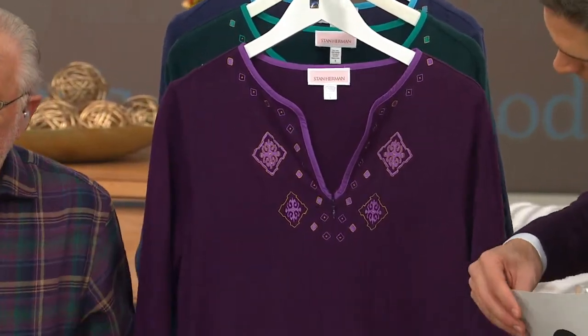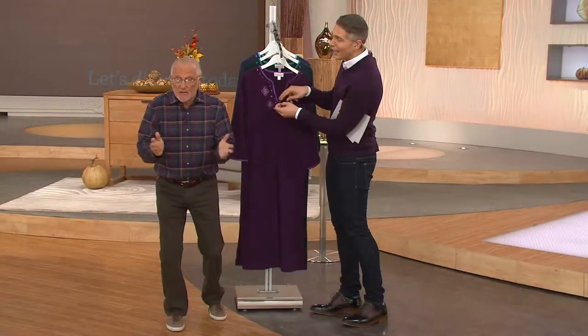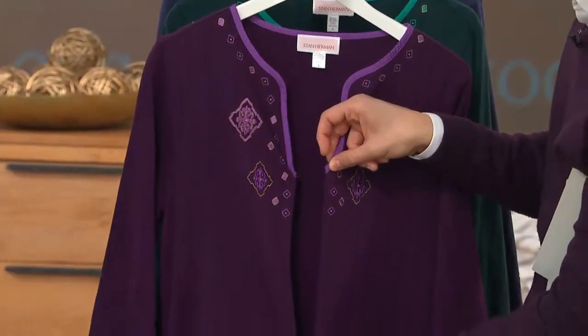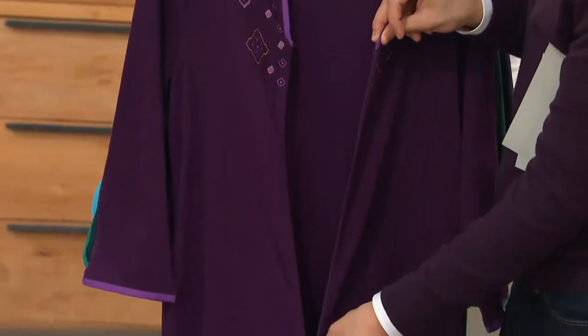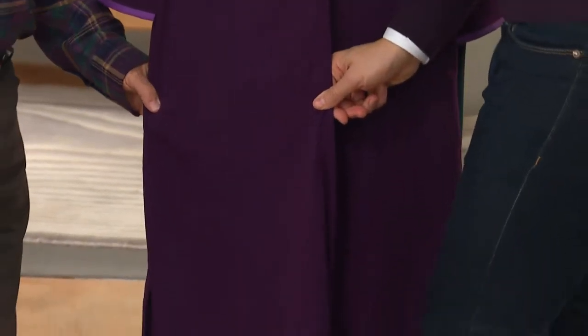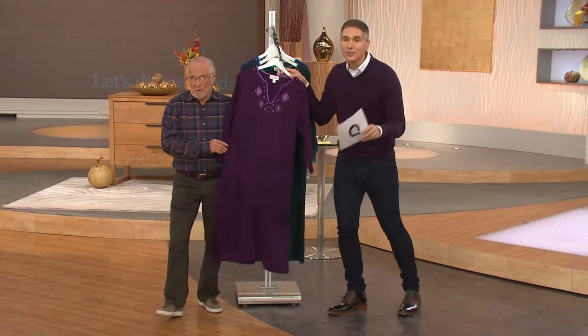But remember, this is a knit. It's not a woven, it's a knit. So it feels just as luxurious as all the plushes we're showing. And I'll tell you, this is why. Hidden zipper, all the way down the front. You would never, ever guess when you put this on. So I just wanted to show you that really quickly because I know that you're going to love this.